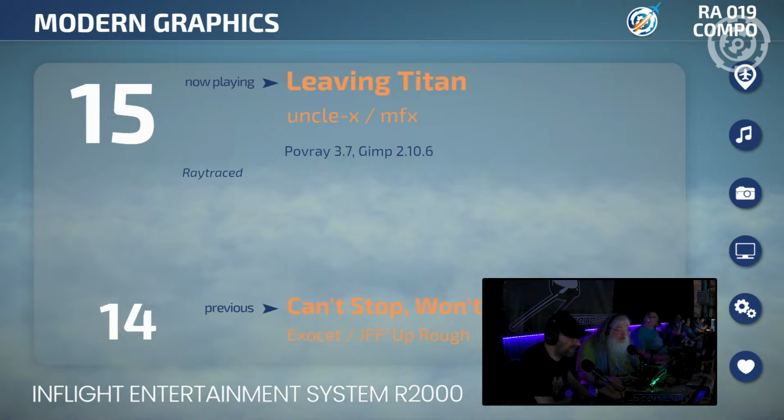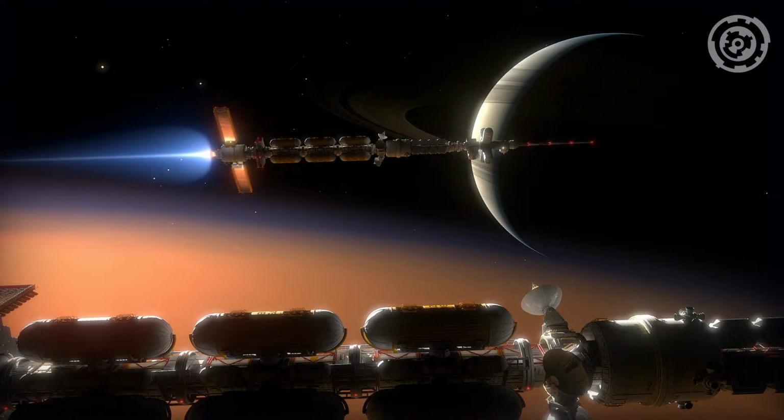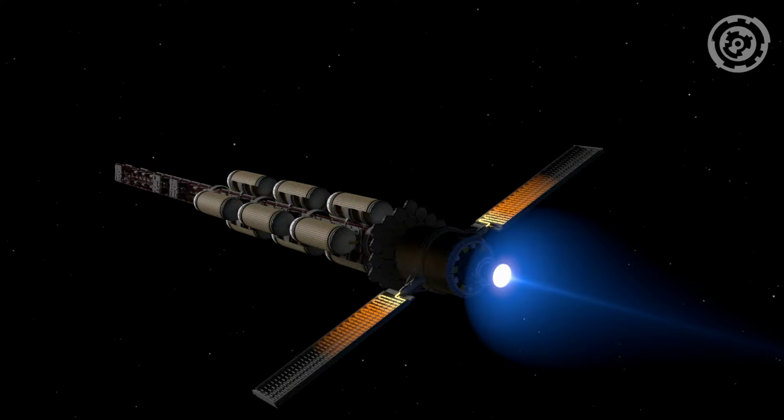Entry number 15, Leaving Titan by Uncle X of MFX. Good to see Uncle X back. Also, good to see a POV-Ray, or POV-Ray, as we'd say in Finland. Got to be at least one space entry in every competition. Yeah, they're the rules. We don't make them.